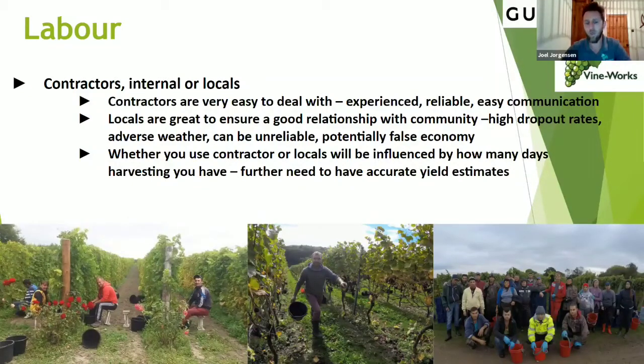Then, of course, with contractors, you're likely to be getting a labour team who knows what they're doing. It won't be their first vineyard that they're seeing. Chances are they've been to 10 others before they get to yours. And, of course, a critical thing is that they're going to be reliable. They're paid to be there. They've got a reputation to uphold. And they're going to rock up when they say they will. And they will stay all day until the fruit is picked. And if not, your contractor will make a plan to get it done.